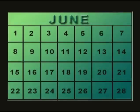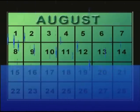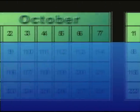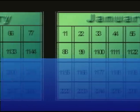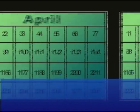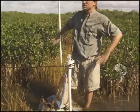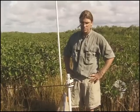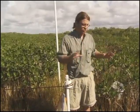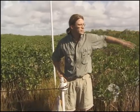The cycle begins in June when water levels begin to rise. Water levels typically climb throughout the summer and peak in late September or early October. Water levels decline through October and November, culminating in dry season conditions from February through April and early May. Right now you can see there's plenty of water. This means the fish are dispersed everywhere on these flats. And then as these flats become dry, the fish are forced into small pools of water that are left over on these flats or into the deeper creeks.